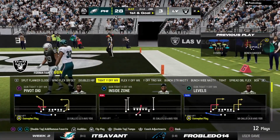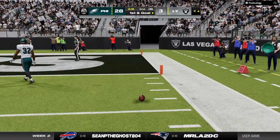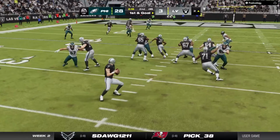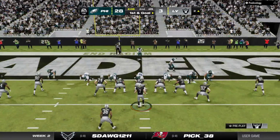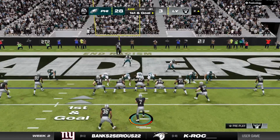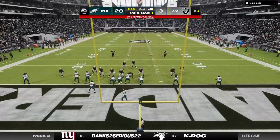It's a gain of 22 as we tick towards the 2-minute warning. And this is an offense in need of getting a few good things to happen. Here's one right here. They've had their share of struggles in key moments, but that's a nice throw. And nice work after the throw. And they're set up now with a 1st and goal.